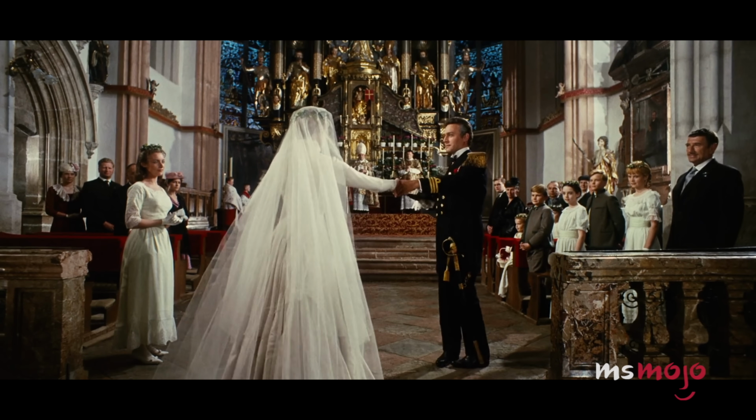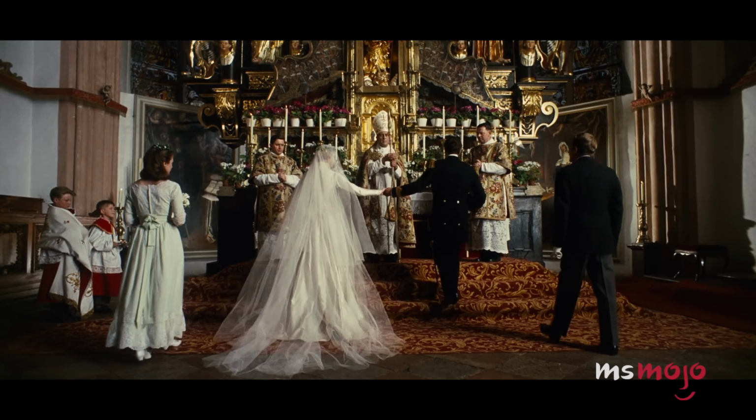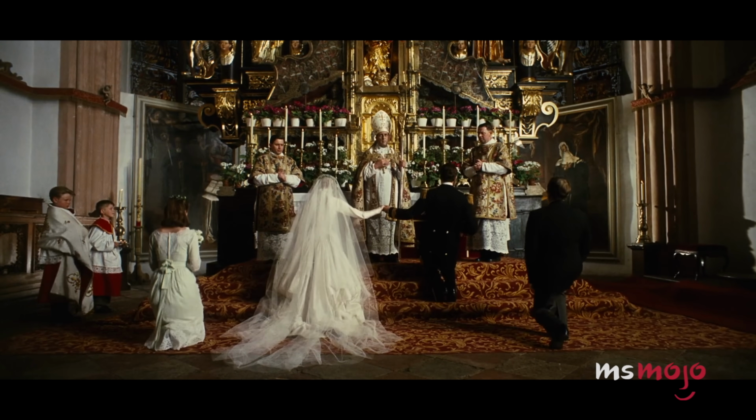Jenkins even got an Academy Award nomination for her work. Since then, Maria's dress has become one of the most iconic wedding dresses in film history, and it's richly deserved.